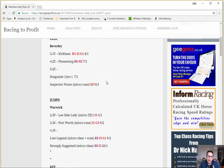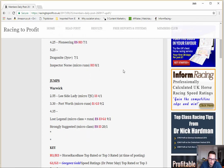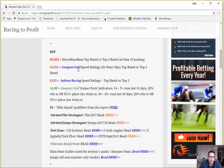So the idea here is to make the selections more sophisticated and to give you more information in which to make a punting decision. Now, you can look at these here and hopefully they make sense. There's a H1, H3, which looks at horse race based top rated, that's a H1, and a horse race based top 3 rated, that's a H3. In effect, that is the 2nd and 3rd rated horse.